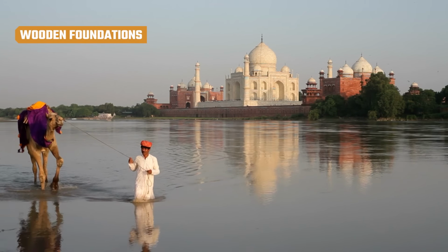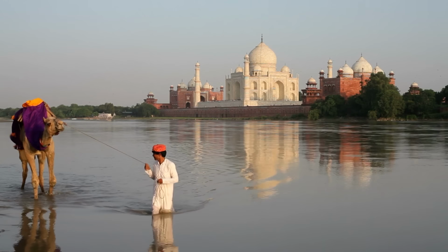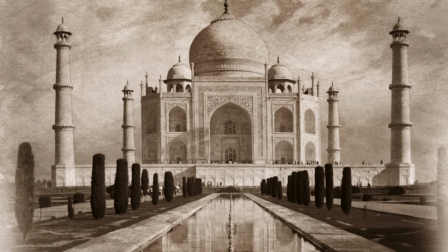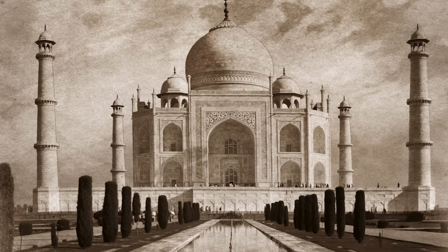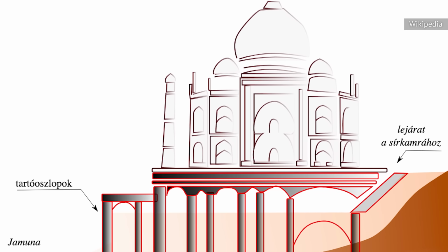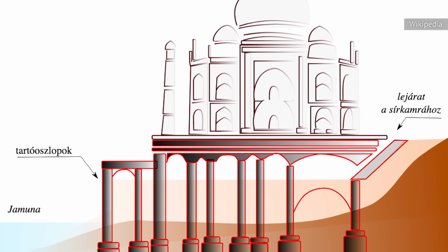Obviously, it's a massive structure, and make no mistake, it's heavy. When planning something this huge, you have to begin by calculating the load the foundation will bear. The Taj's main dome weighs 12,000 tons by itself, so the foundations were carefully constructed to be deep and strong, made out of stone, masonry, and timber. That's right, a big part of the foundations holding up the Taj Mahal are made from wood that was initially laid down nearly 400 years ago.